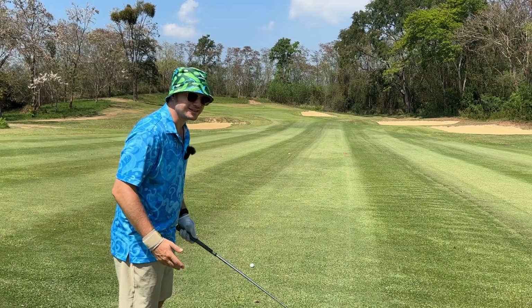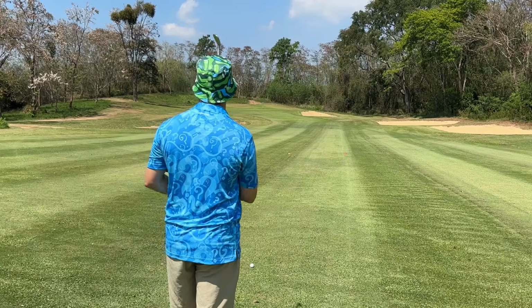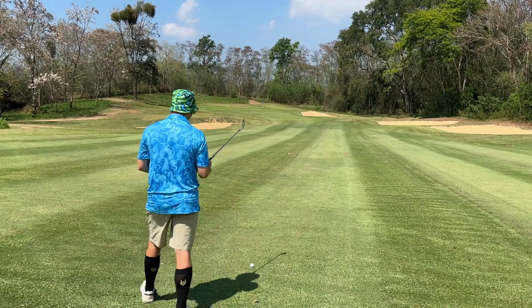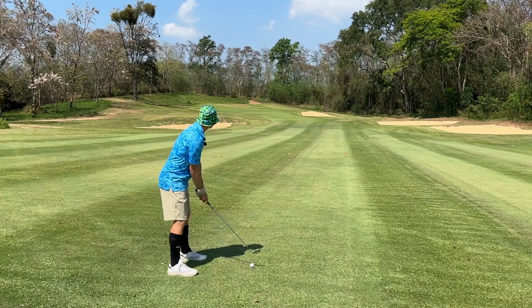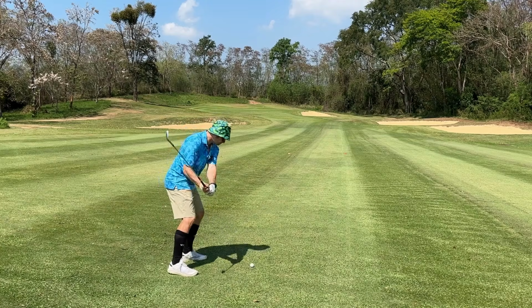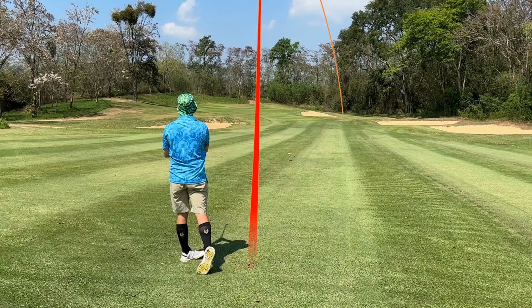I don't need to chase anything. I know I'm the man with a wedge in my hand. So we've got 121. We're going to hit the 48 degree. One of my go-to clubs, one of my free throw distances. Absolutely money. Look at me. Look at me.